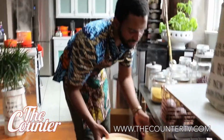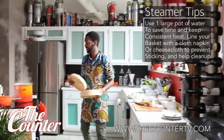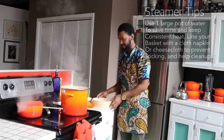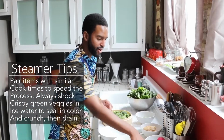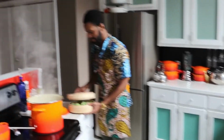Now we've got a vigorous boil on our water. I'm going to grab my steamer basket. That's going to help me make quick work of these vegetables. What I like to do with the steamer basket is just use a little piece of cloth, cut it to fit inside, and it makes much faster work of all of your steaming. So broccoli and also our green beans, this should take about 6 minutes. After about 5 minutes, I'll look at it.